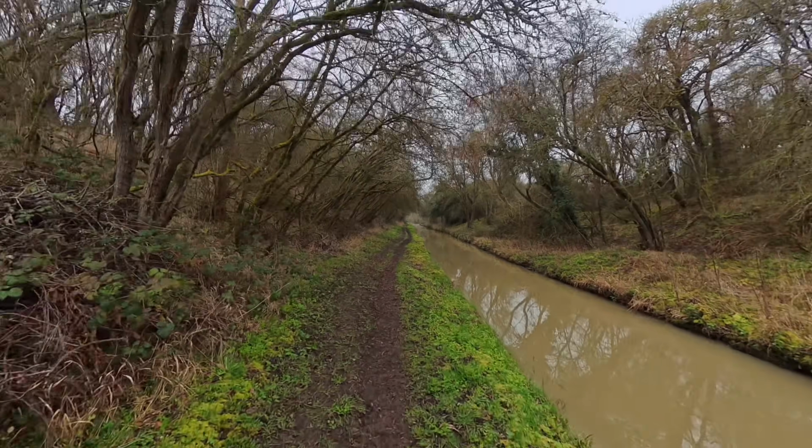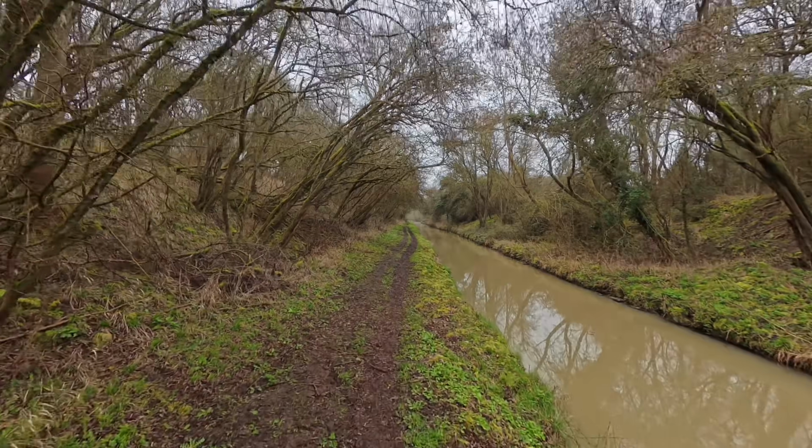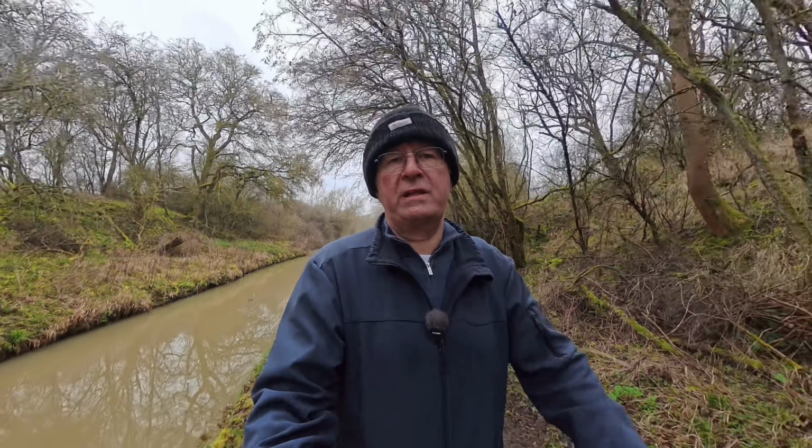Okay, so that's the Wormleighton Reservoir and the spillway done. Time to head off to the third and final feeder reservoir to the summit of the Oxford Canal, the Clattercote Reservoir. Okay, so here I am at the last of the 3 reservoirs, the Clattercote Reservoir. Let's see how much water's in this one.